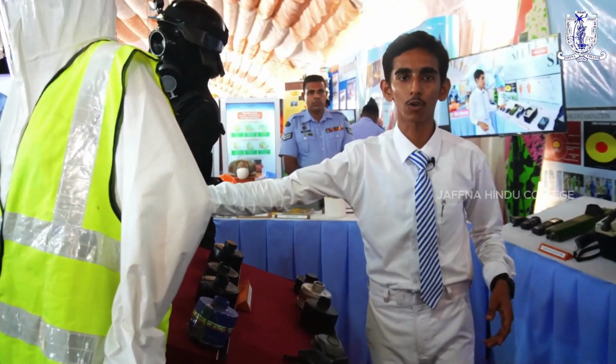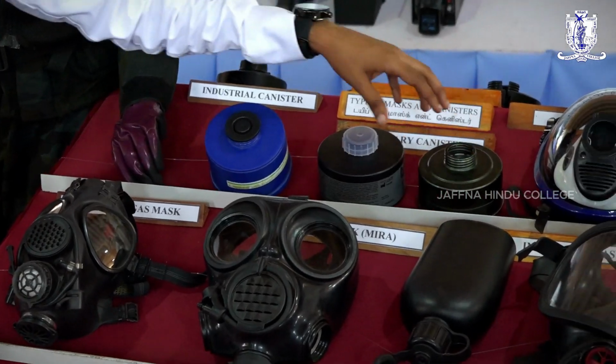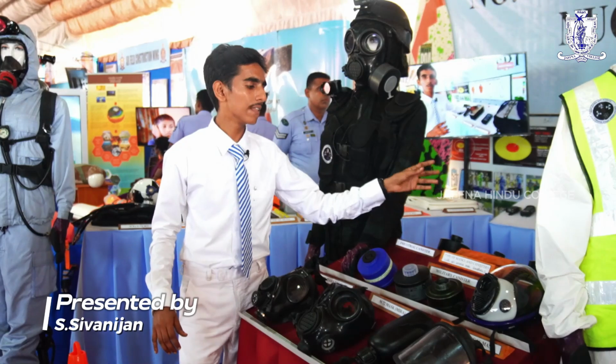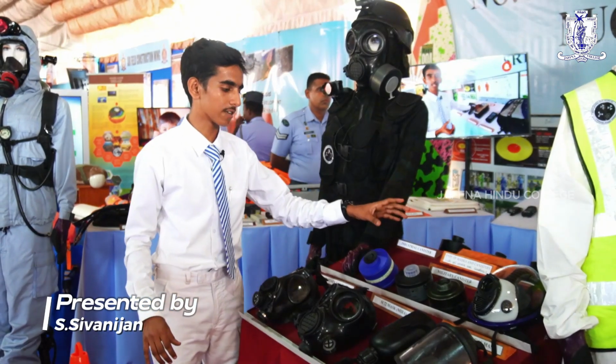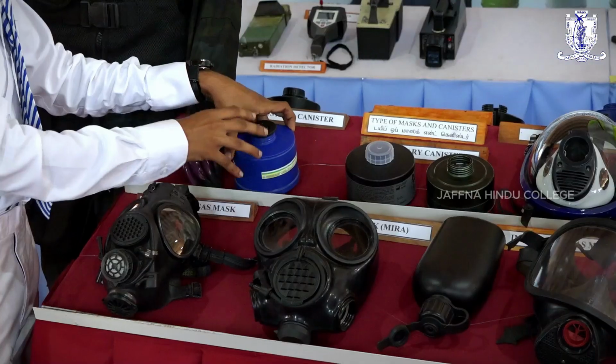Moving to the filters inside the front side, these are some industrial types of filter canisters. More than the filters I mentioned before, they are just industrial canisters with less efficient filtering. This is also an industrial canister. This is the more efficient industrial canister.